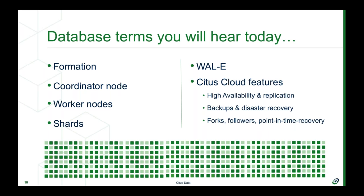And then we'll be talking about a few Citus Cloud features. We've listed a few on this slide. We talk about high availability, replication, backups, disaster recovery. And I'll go into details about each of them while we are doing the demo.